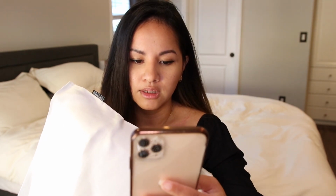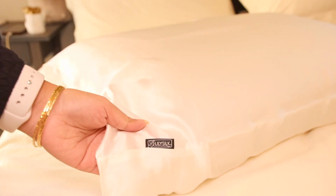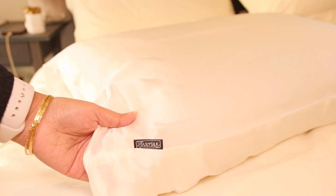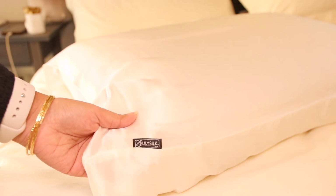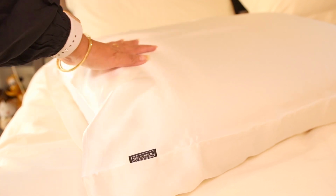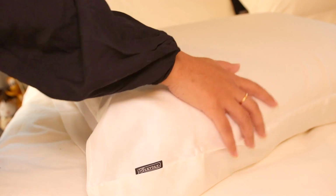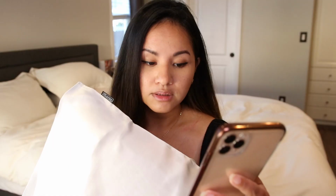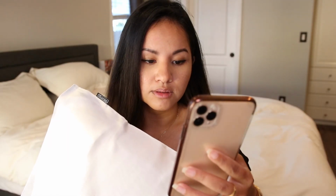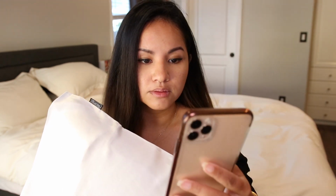It's also hypoallergenic, soft and lightweight, breathable, moisture wicking. So silk is supposedly a very breathable fabric, meaning there is a constant air exchange between two sides of your duvet. I think it's the same for the silk material.